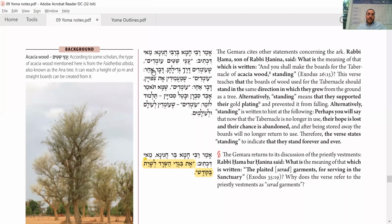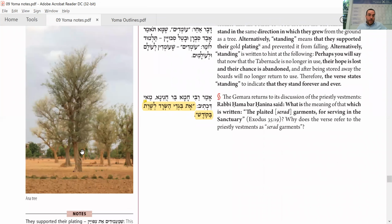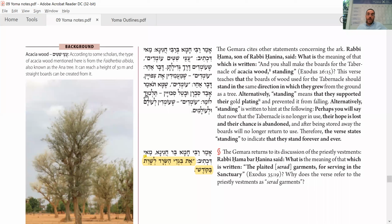Sheomdim derech gidilatan. So what does it mean, rather? It should be stood up the way that it grows, right? So here's an example of an acacia tree. These trees are particularly good at getting a long, flat piece of wood. And when you put them in the mishkan, the trunk should be on the bottom, and the top of the tree should be on top, the way that it grows. This is the halakha that applies in other cases also, like lulav, etrog. You have to hold it set up the way that it grows.